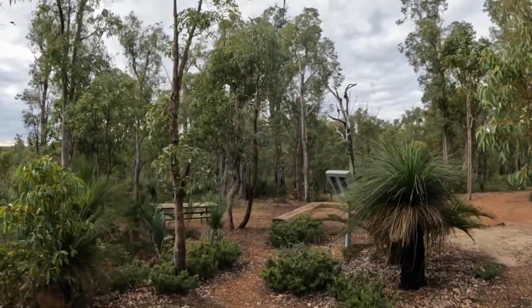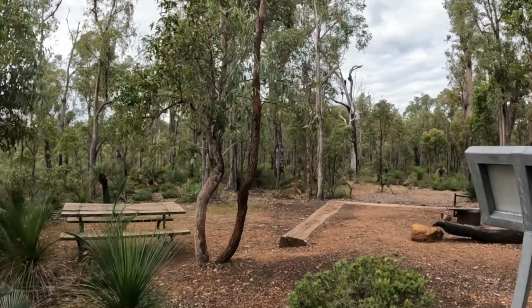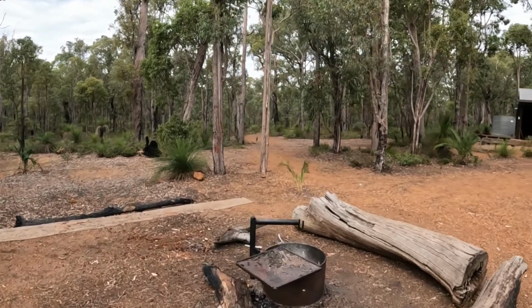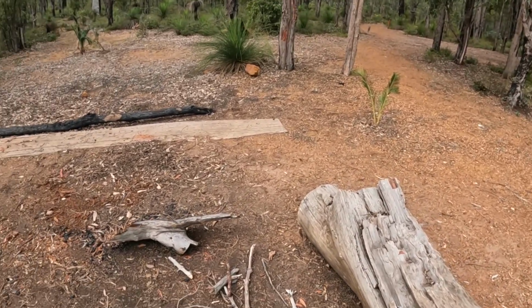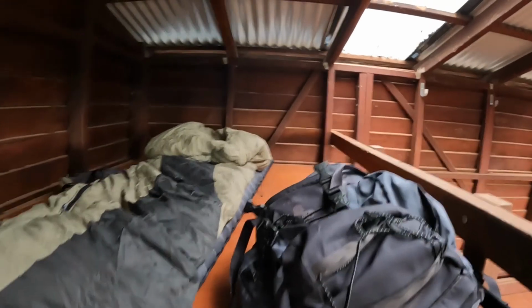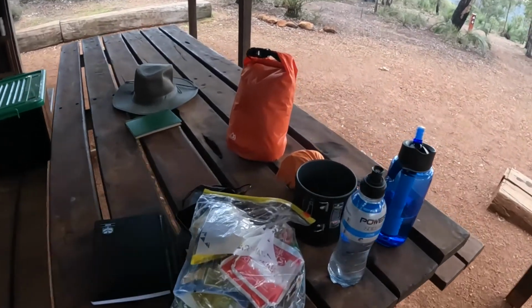I've got a picnic table to make dinner on. Fire pit. Looks like I need to get some firewood. Oh, someone's left some kindling, good lads. So we've got a fire going. Oh, and the bugs over there. Alright, so we have the bed set up. You beauty. Time to make a brew.